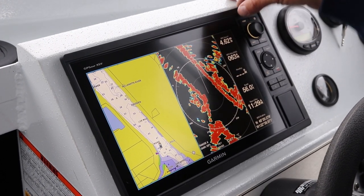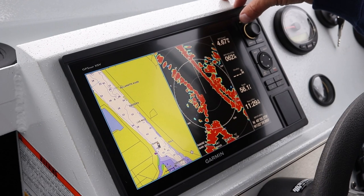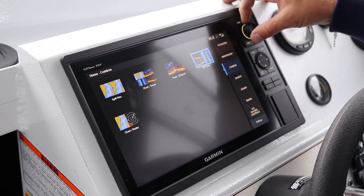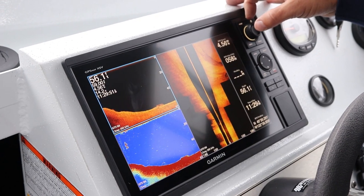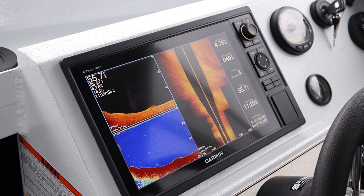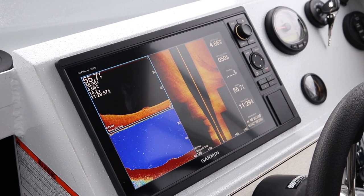Let's go back to sonar. This has got an XSV transducer, so you have the side scan, standard sonar, and bottom scan. Then we're good there. We've got all the tabs up, and we're ready to put it on plane and go for a run. Here we go.